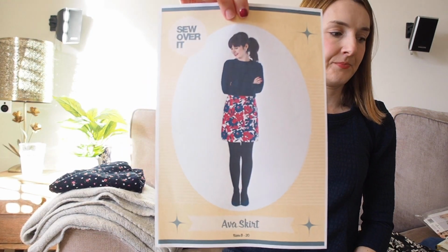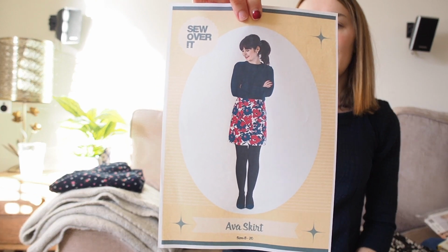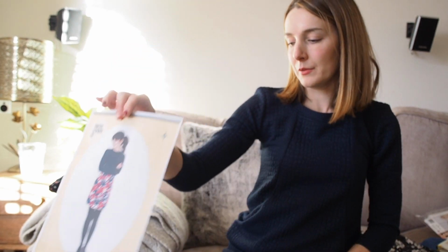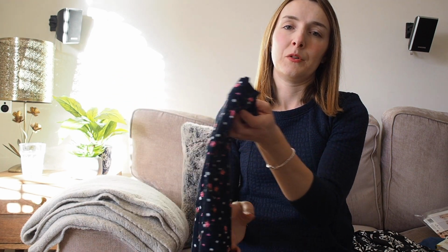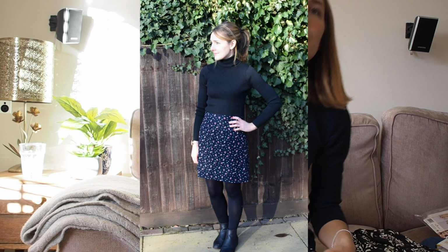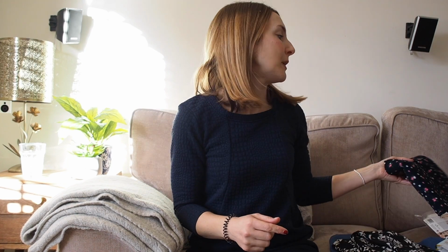That's the Ava skirt, and that pattern was lovely. It was really quick and easy to make actually. I think I made it, including cutting time, in about an hour and a half. But it was really lovely, really quick and easy. And I will pop a photo in here, written a blog post on it, which I will pop a link to down below. It's actually on the Fabric Guys website, because obviously I wrote the blog post for them. So I'll link that down below.